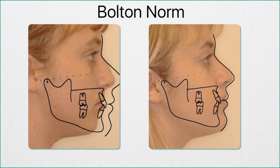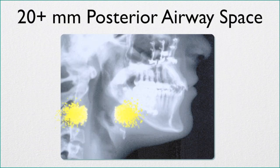Let's apply the Bolton Norm to someone who has undergone orthodontic surgery. The picture on the left is after she's undergone traditional orthodontic treatment with a twin block appliance and with fixed braces. Both the maxilla and the mandible are dramatically down and back, and you can even see the bend in the curve of her nose because of her maxilla falling back so far. The surgeon has brought her maxilla forward and the mandible forward into this virtually perfect balance relative to the Bolton Norm.